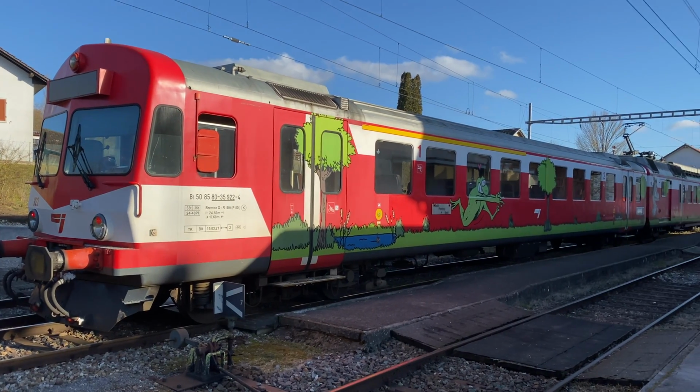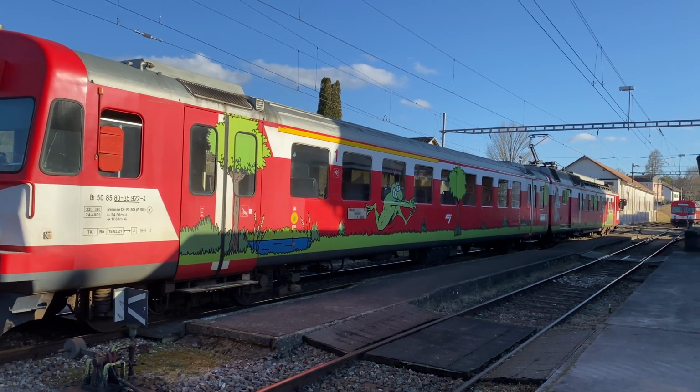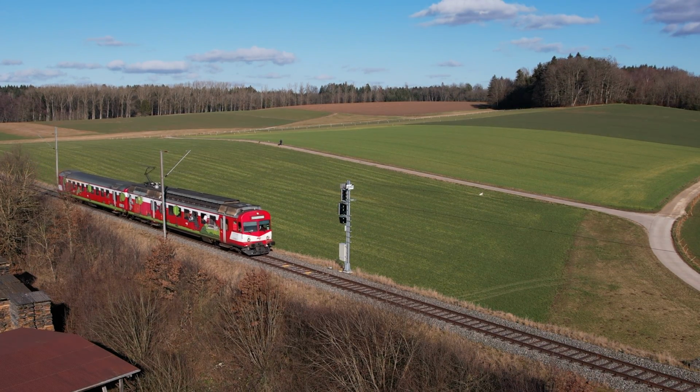One of the train sets here, sadly the one working today, has been covered in a comic-style illustration, which messes a little bit up the original design, but apart from that, these trains are really beautiful.